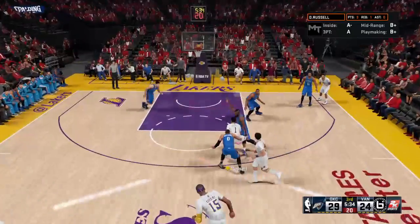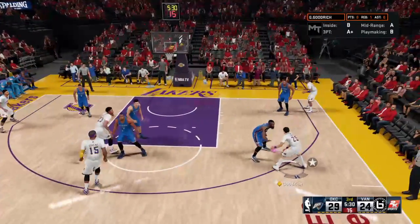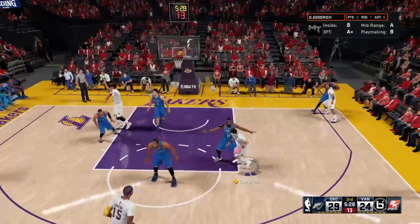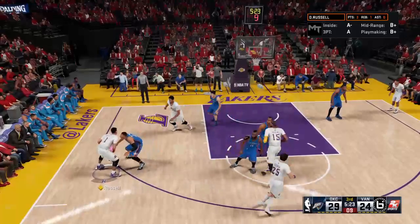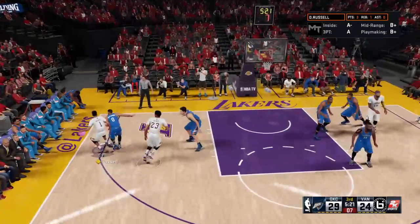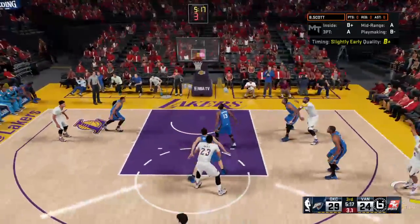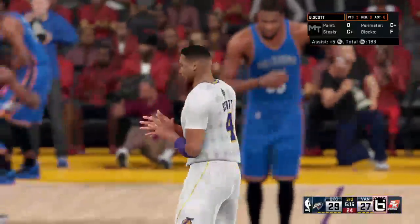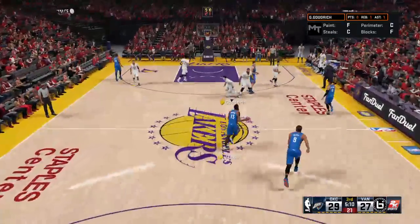So for Oklahoma City right now, Durant is out there with Ibaka. Then there's Russell Westbrook. Then there's Nick Collison, and it's Harden in a 2-guard. And Cousins kicks to Russell. Davis sets a screen. And there's the pass to Goodrich. 4 on the clock. Scott, good. A little bit of a defensive breakdown there. He's not the guy you want to leave open on the perimeter. You've got to stay attached to him.